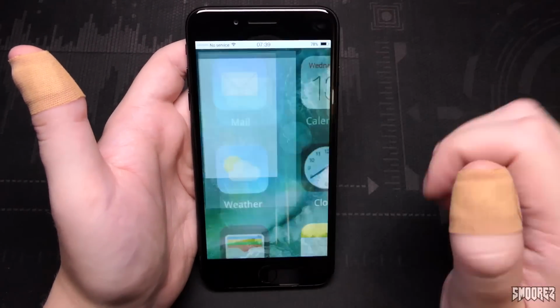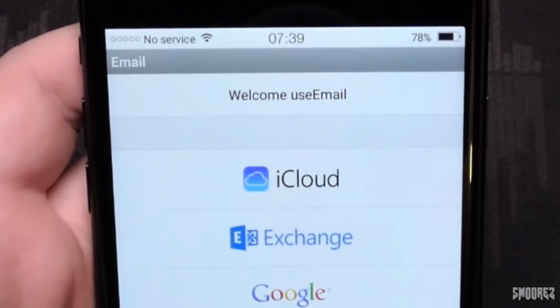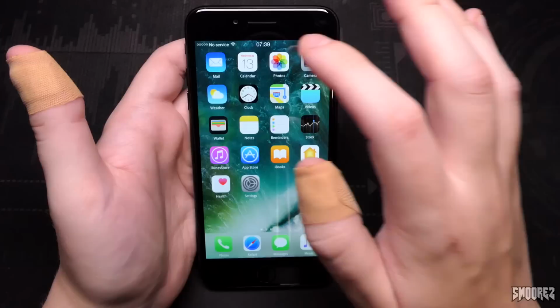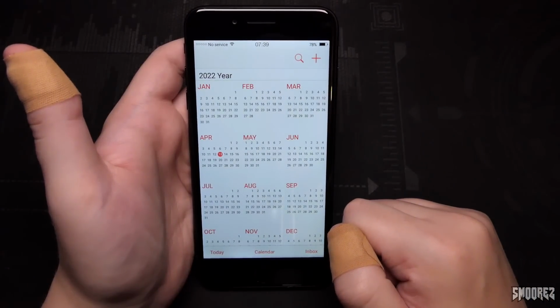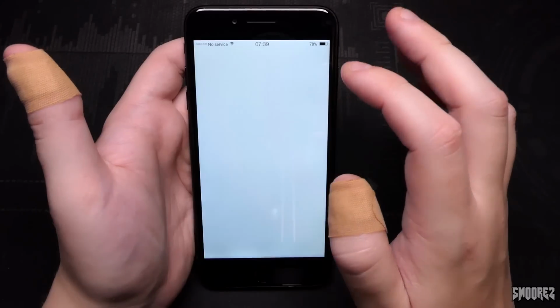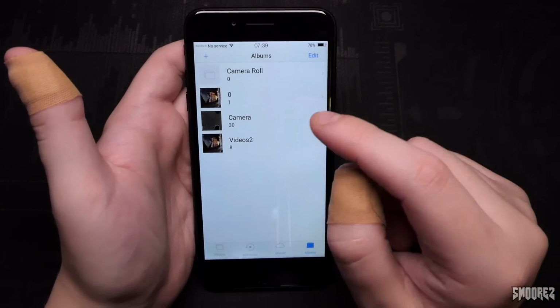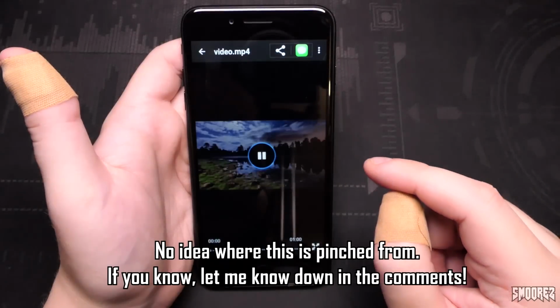But anyways, we'll open Mail, which says welcome use email. Or they could have just opened that and there you go. It would have said welcome use email. Calendar. Yes, 2022 is a year. Well done, GOOPHONE. Photos. No memories. Start sharing. Albums. So there's actually a default video on here.